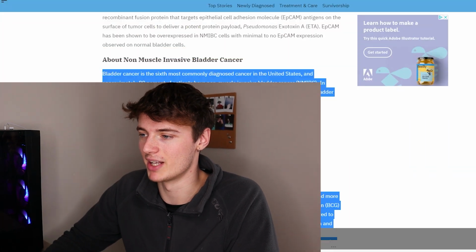So what they're saying is their drug is a complete alternative to this. I found a little article about Visinium which goes into a bit more detail. This is a little bit about non-invasive bladder cancer.